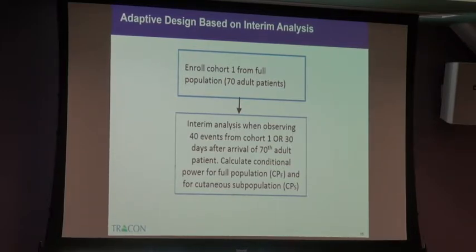But obviously, we'd be incredibly disappointed if we achieved a hazard ratio of, say, 0.6 and missed the study endpoint with 124 patients. That would be a tragedy in our opinion, right? So we wanted to inform ourselves based on an interim analysis. And we're planning to do that at 70 patients at 40 events and do a conditional power assessment of the overall population, but also look at the cutaneous population. So 2 conditional power calculations at the interim analysis, and that will drive the final study. So we're putting a lot of faith in those first 70 patients, which, there's risk there. But it's better faith than what we have in terms of the available literature when you're in this orphan indication where you can't fully inform yourselves of what to expect, both in the control and the test group.